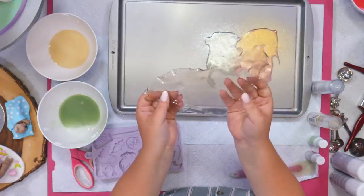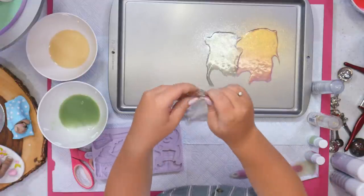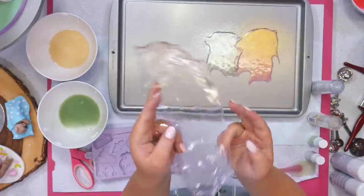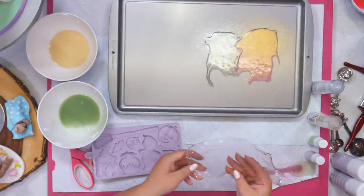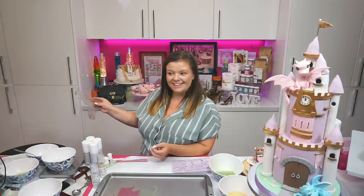So this one is like really thick, and you can see on the edges, it's like really thick and hard. It's still bendable, but it's just really, really thick. And it's got some bubbles in it. And I just left it to set for too long and just put it on way too thick. And that's what happened.